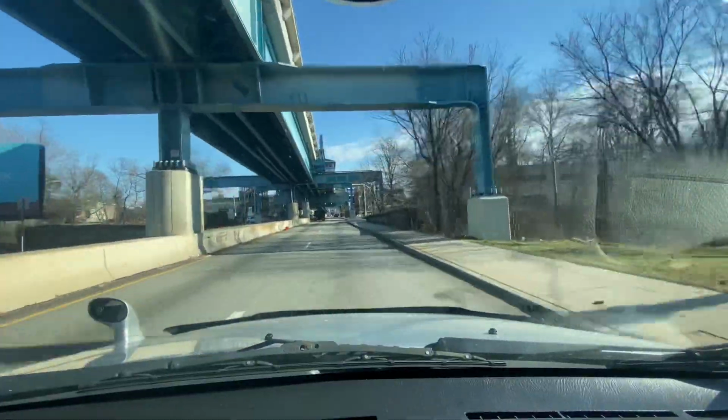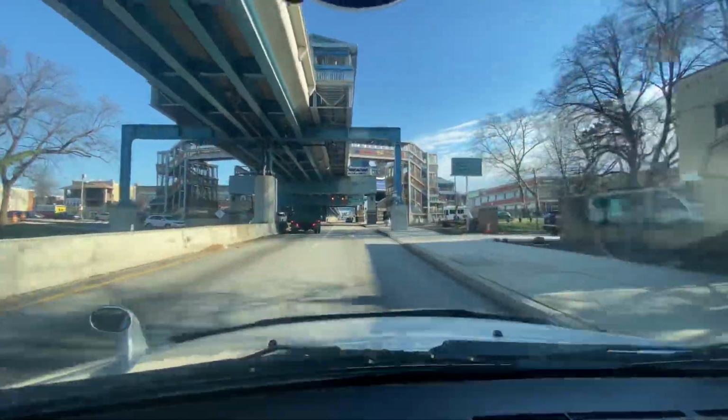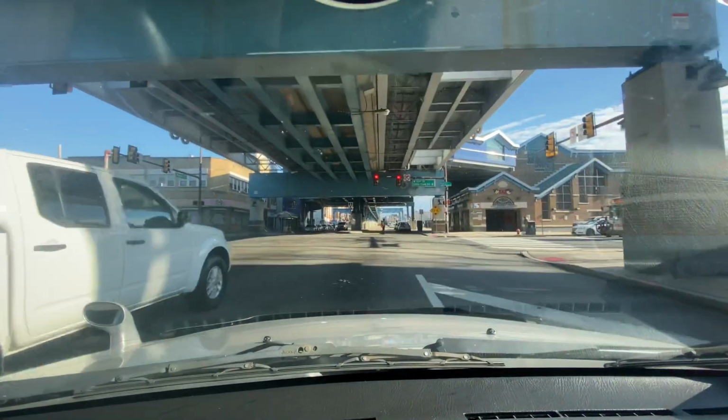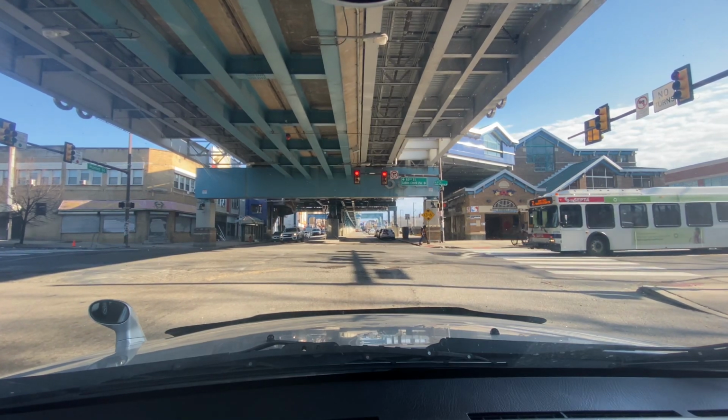Milbourne Police on my left-hand side, so I'm assuming if we kept on going straight behind us, we would hit the Milbourne area. That's why they have a different police car than our normal Philadelphia police cars. I'm gonna get into this left lane right here. We're at the intersection of 63rd and Market.